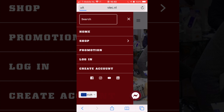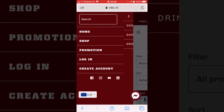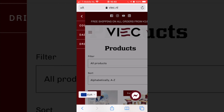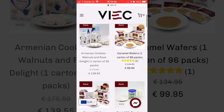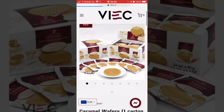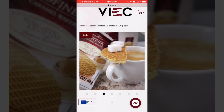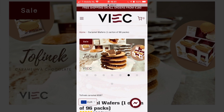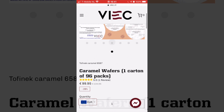After that, you can select the tab Shop to navigate to our collections. You can click on the arrow by the shop to choose specifically the product that you want, from cookies, candies, drinks, or milk. Let's choose one product, like this one, the very popular caramel wafers. If you have been in Europe, especially in the Netherlands, Belgium, or Poland, you would know this type of wafer. But never mind if you've never been here before or don't know yet about the caramel wafers, it's really worth a try. You can order this from us and you will get it home in 3 to 5 days.